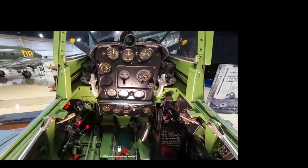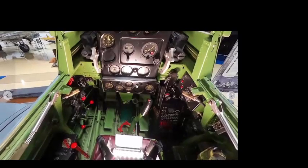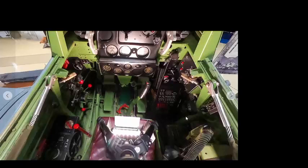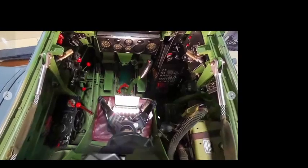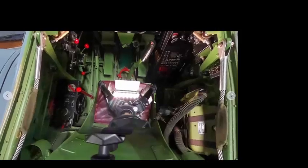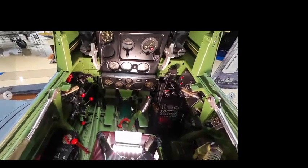4. Sole purpose, carrier-based dive bomber. The Douglas SBD-3 Dauntless was originally designed as a carrier-based dive bomber intended to provide precise and effective bombing capabilities against enemy ships and ground targets. Its primary role was to deliver bombs accurately from steep dives, a tactic that increased bombing accuracy and minimized exposure to enemy anti-aircraft fire. The design focused on precision bombing.